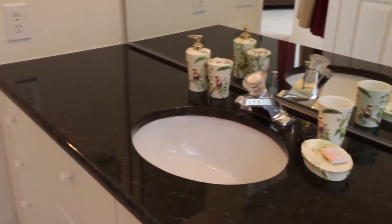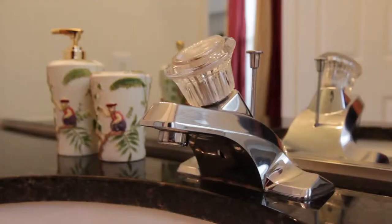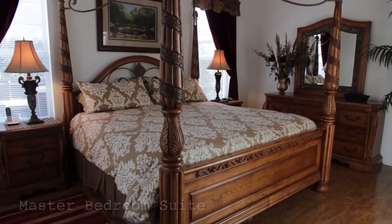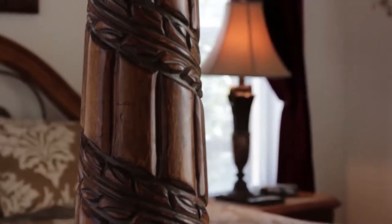The generous sleeping accommodations at Fantasia are split over two floors. On the ground floor, the lineup begins with a luxurious master suite, comprising a king-size bed, a wall-mounted flat-screen TV, and a lavish all-suite bathroom.